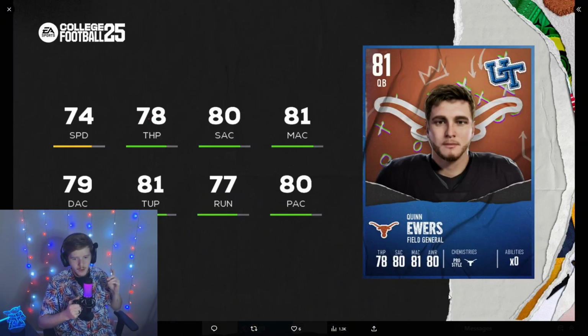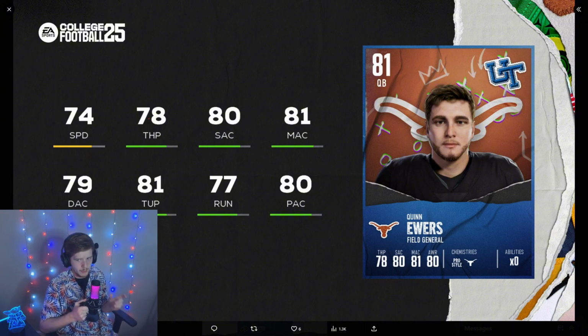All right, and for our next player, Quinn Ewers. Fan, I think he's gonna be balling out for Texas obviously this year, but he is a field general quarterback. Obviously, he's from the University of Texas, the Texas Longhorns. 74 speed, 78 throw power, 80 short, 81 medium accuracy, 79 deep accuracy, 81 throw under pressure, 77 throw on the run, and 80 overall play action.